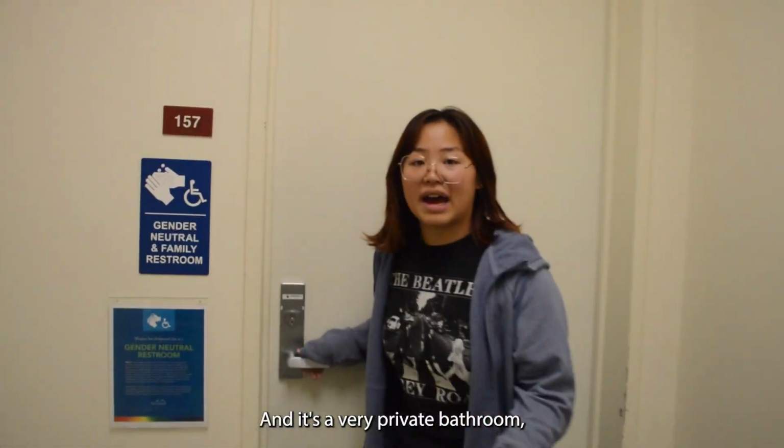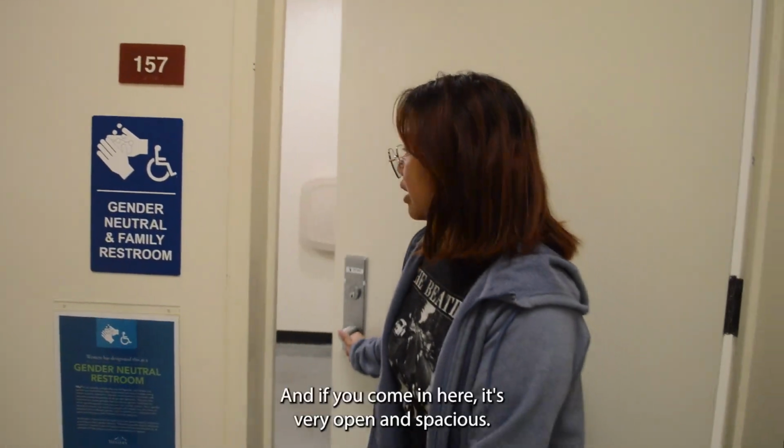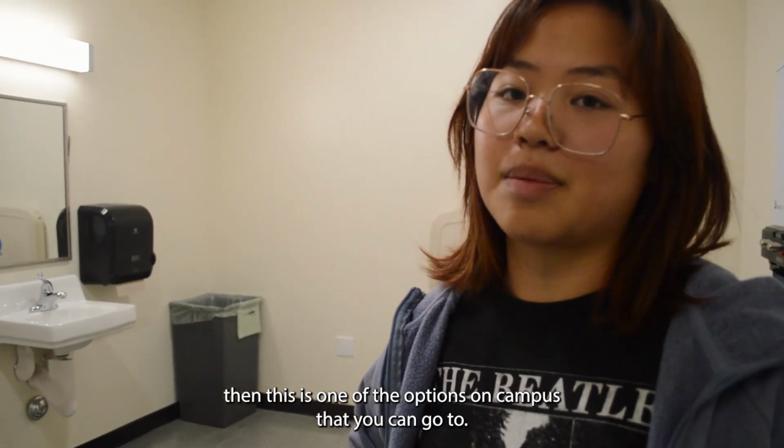And it's a very private bathroom, so if you need any privacy, then this is the place to be. And if you come in here, it's very open and spacious, so again, if you need any more privacy, then this is one of the options on campus that you can go to.